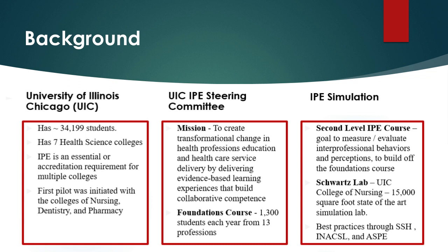And so this program builds off the foundations course. And like I said, it started in the Schwartz lab, and the team used best practices through SSH, which is the Society for Simulation in Healthcare, and NAXL and ASPE when we were developing the program.